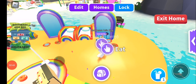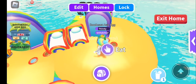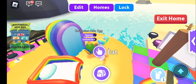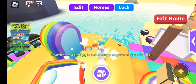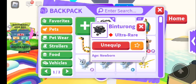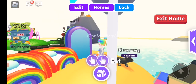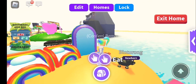Okay, guys, egg number five. So let's get him over there. Okay, should be hatching. Thirsty, thirsty, thirsty. And what are you gonna be? And oh look, we got the binturong. Now the binturong is ultra rare, so we've gone up a little step there. Hurrah! The binturong, he is very cute as well. Look at his little face. Okay, gonna keep hatching.